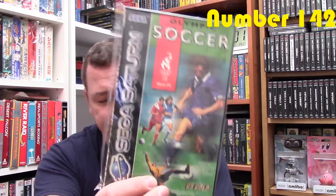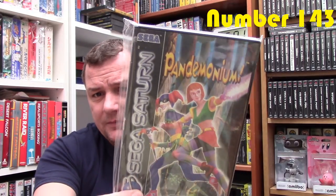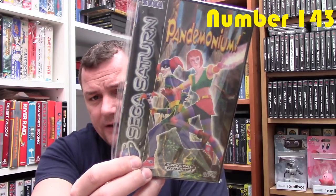3D driving around game. Soccer, Olympic Soccer. This is a great title. Again, think Clockwork Knight. Clockwork Knight, Pandemonium. Again, probably more recognisable on the PlayStation, along with Pandemonium 2. Now we come on to the iconic trilogy, the ones everyone always talks about when they talk about the Saturn. So first up we have Panzer Dragoon.